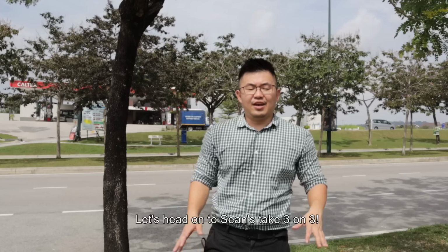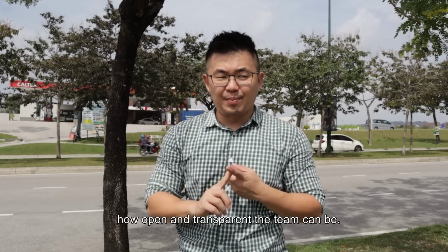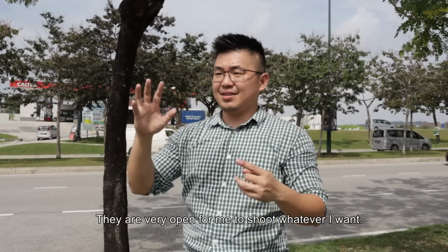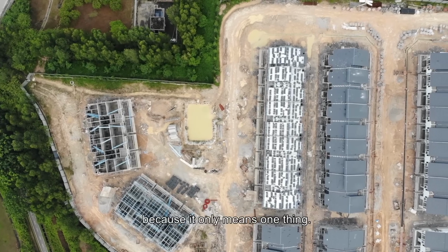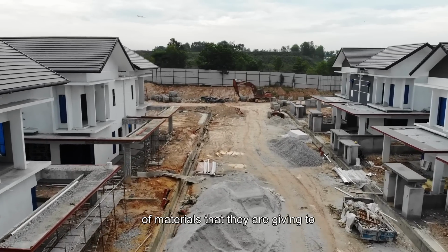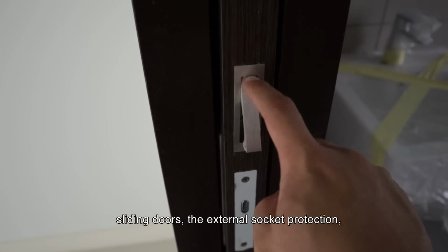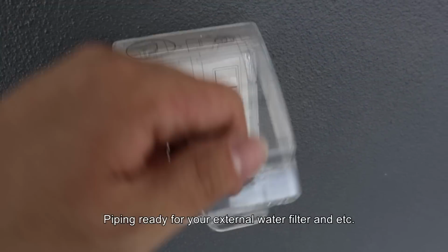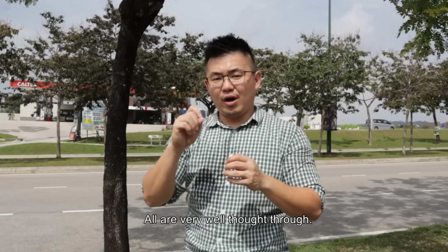Oh, very hot. Hey, 3 things I really like. Number one is actually how open and transparent the team can be. They are very open for me to shoot whatever I want, go to the site, see the incomplete stuff, because it only means one thing: they are super proud of whatever specs of materials that they are giving to the customer and end users. So even like the sliding doors, external socket protection, compartment for your auto gate, piping ready for your external water filter and things like that, all are very well thought through.